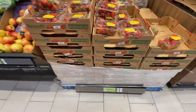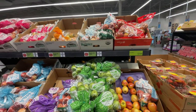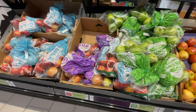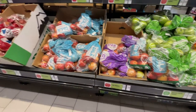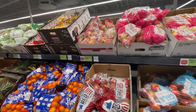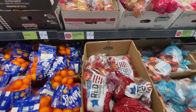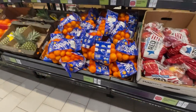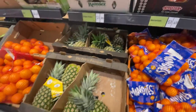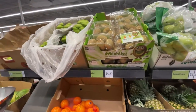And those are $1.78. Gala, 99 cents. Envy apples. So they got some organic stuff too. Granny Smith, Fuji, Gala, Pink Lady, Honeycrisp, Cosmic Crisp apples. Those look pretty good. Never heard of those. Red Delicious. They got some mandarins, a bag of peaches, some nectarines, pineapple, navel oranges, pears, kiwi.